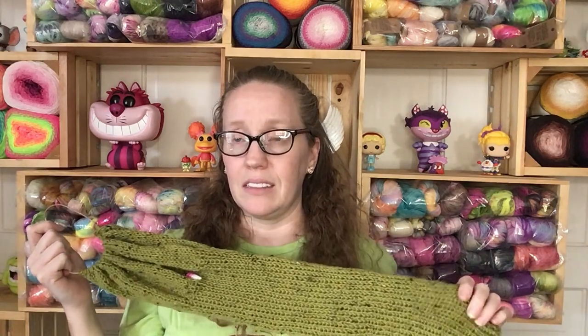Do you think that's gonna block out? Should I not stress too much? I mean, I'm a new knitter. Like over here, guys, look at this guy. See this? These three stitches for some reason got ridiculously blown out. I've got no idea why. So I'm hoping that if I block it, it's gonna look a little less wonky.